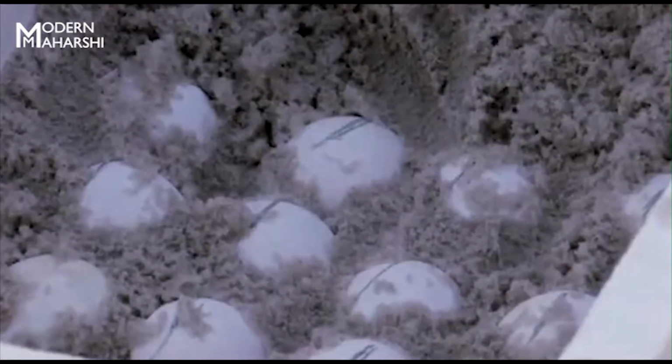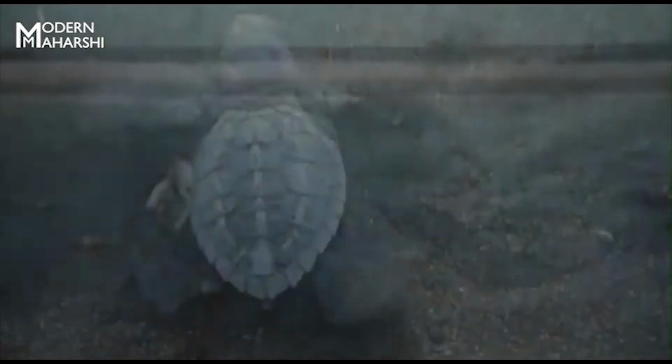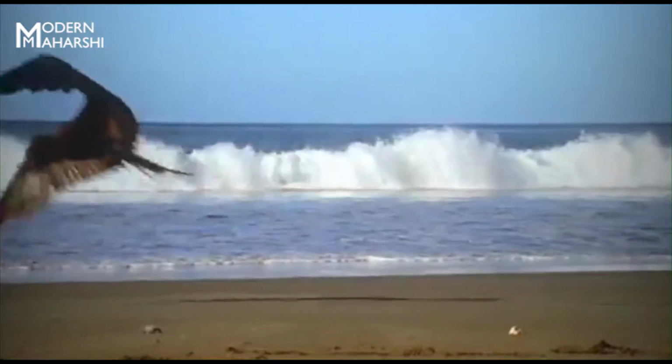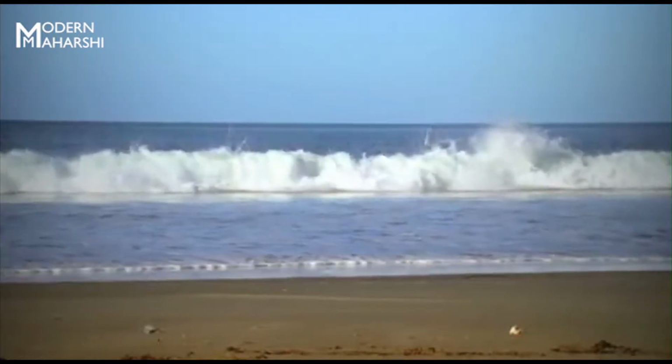Young loggerhead sea turtles routinely migrate thousands of miles. But these turtles are starting their migration a bit early, while still in the egg. In a typical year, as many as half of all baby sea turtles may die. Seabirds swoop down and snatch them as they race from nest to the sea. Predators lurk in the waves, and the surf can quickly end their young lives. Now, a giant oil spill awaits them in the Gulf of Mexico.